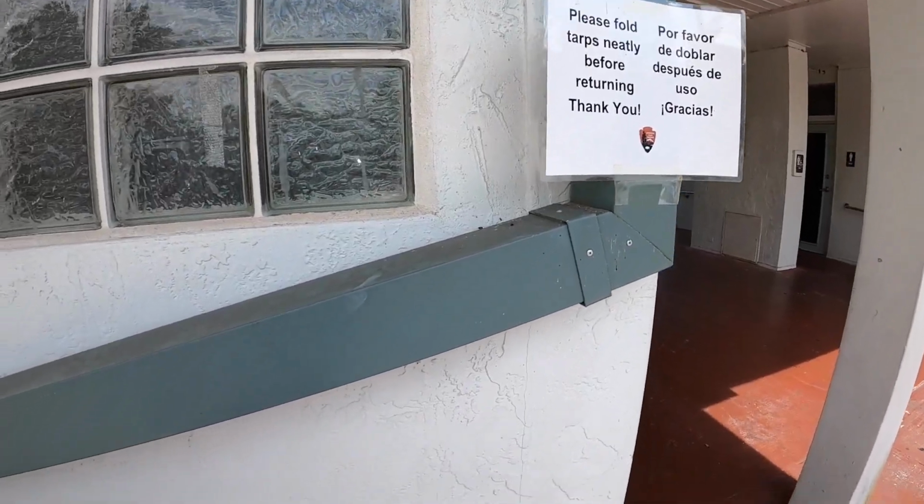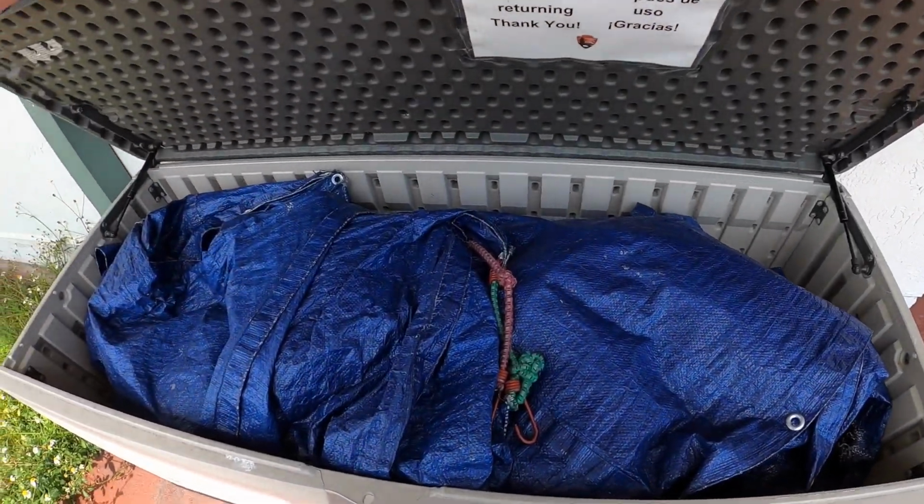There are vultures here in the Everglades that will pick apart your windshield wipers and any plastic on your van, so they do provide tarps. If you are anywhere where you see those, make sure that you use the tarps to cover up anything. I was watching a video where somebody had a surfboard on the top of their van. Demolished it. The vultures just picked it to pieces.